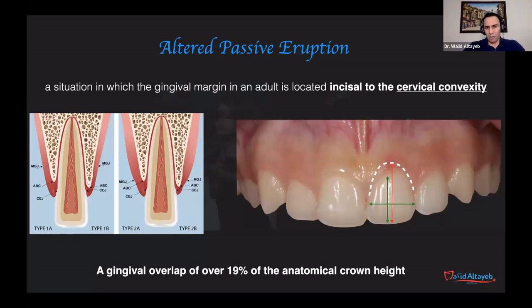For the gummy smile, one of the contributing factors is altered passive eruption. If we go very fast through this, it is the situation when the gingival margin in adults is located incisal to the cervical convexity of the crown. In research, we distinguish this case when the gingival overlap is more than 19% of the height of the anatomical crown. What we can see are short teeth, square teeth, and gum appearance during the social or emotional smile, more than 2 mm or 3 mm according to the reference in the literature.